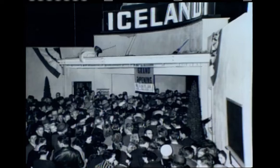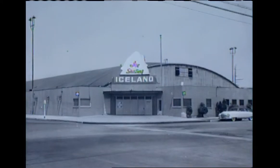It was, and particularly one of the pictures was the opening day, and it was something new out here. As I say, there were a couple of rinks then, but this is one of the oldest rinks in the area, and you can go across the country. It's one of the oldest rinks in the country now.